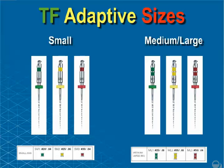And the medium large, the ML1 and the ML2 are probably the two files you're going to use most in practice. The ML1 is an 08 taper with a 25 tip size, beautiful for creating the taper of the preparation. We do small bites, incremental removal from crown down. And once we reach the apical terminus, then we often can finish off with the 0635, which is the ML2, denoted by the double-colored yellow bands.